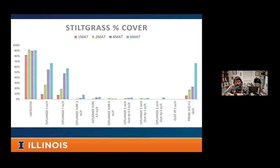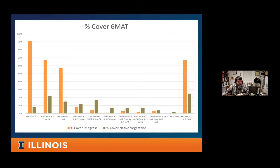But this is, again, only half the story. So this is controlling the stiltgrass. We also wanted to see what happened to some of the native plants. So if you add that data onto this chart, here is 6 months after treatment, percent cover of stiltgrass and percent cover of native vegetation. And you can see some of these, like the Oust at 2%, or the tank mixes, anything with Oust in it, did a great job at controlling the stiltgrass. It's the orange bars there. But it also really kept the native vegetation down. And basically those plots were bare the entire season.